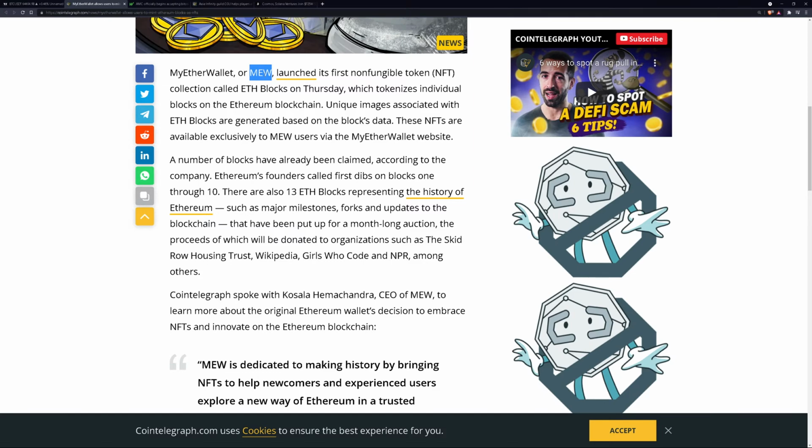A number of blocks have already been claimed, and according to the company, Ethereum's founders called first dibs on blocks 1 through 10. So there are also 13 ETH blocks representing the history of Ethereum, such as major milestones, forks, and updates to the blockchain that have been put up for a month-long auction, the proceeds of which will be donated to organizations like the Skid Row Housing Trust, Wikipedia, Girls Who Code, and NPR, among others.